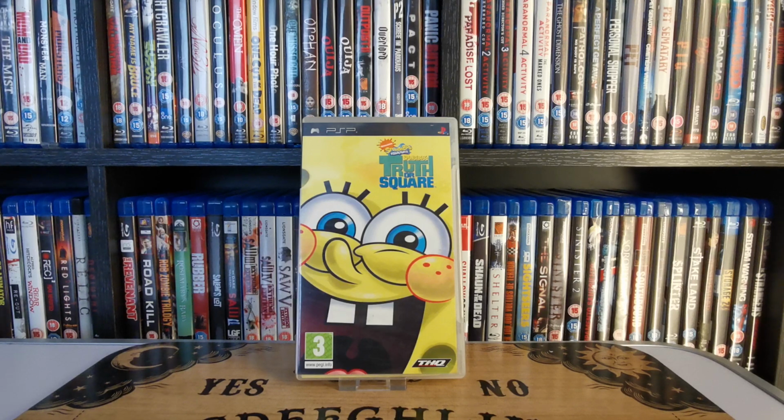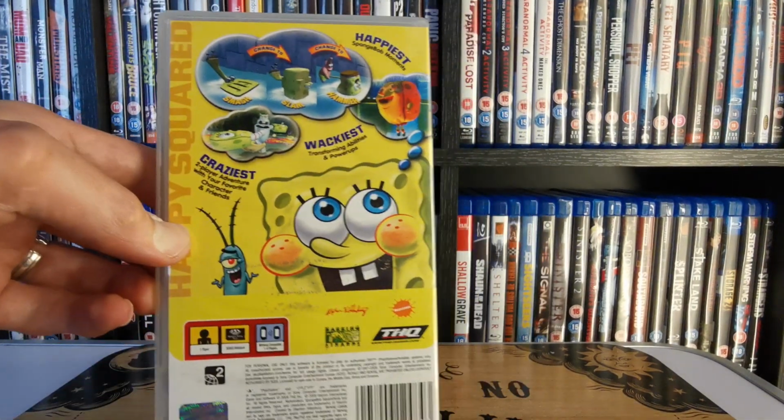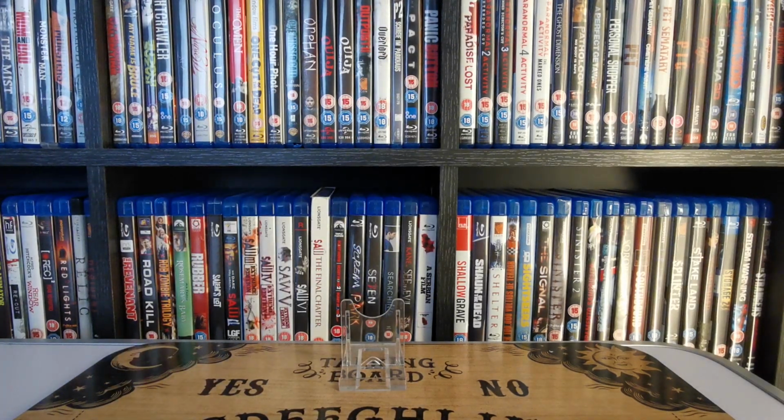So it looks to be a colourful, I don't know, would you call them platformers? You've played them on the PS2 before, the SpongeBob games? But yeah, they're quite colourful, cartoony type games. So there we go. That's the back of the box there. It looks like one of those where you just walk through. Yeah, I think so. Just defeat enemies.